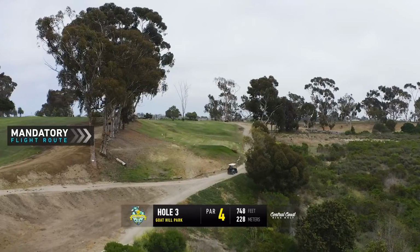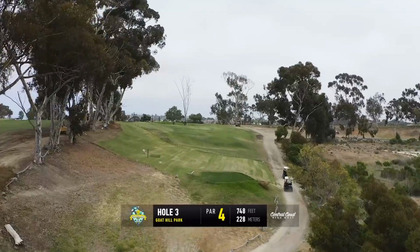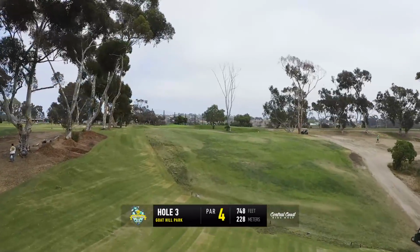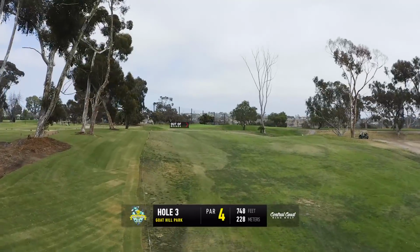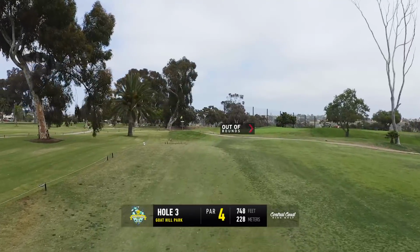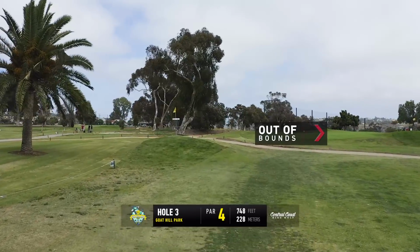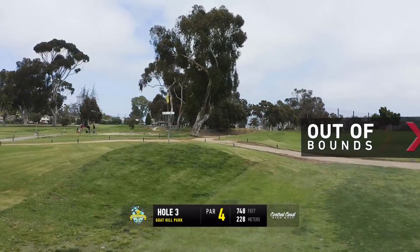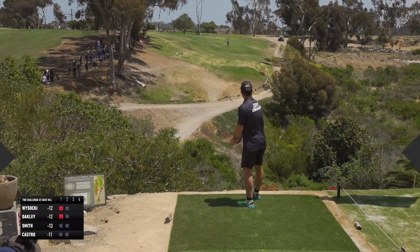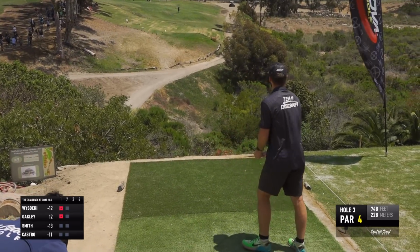Hole 3, the par 4, 748, feels like a hole everybody in the field wants to birdie, should birdie. And there's plenty of space out here. You can hang them out over the OB line just a little bit and play into this bowling collection area down here, and hopefully see the top of the basket, maybe the top of the knoll that you're trying to nestle into. Really dangerous on the right side of the green. OB shows up pretty quickly. It's inside the circle, so you got to have some touch coming into the second shot. Brody Smith on the box, reaching for an ESP Nuke.